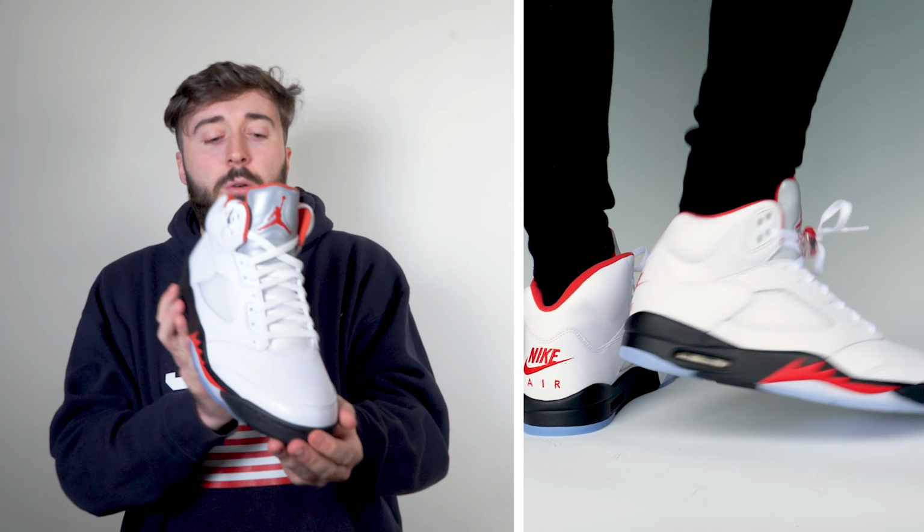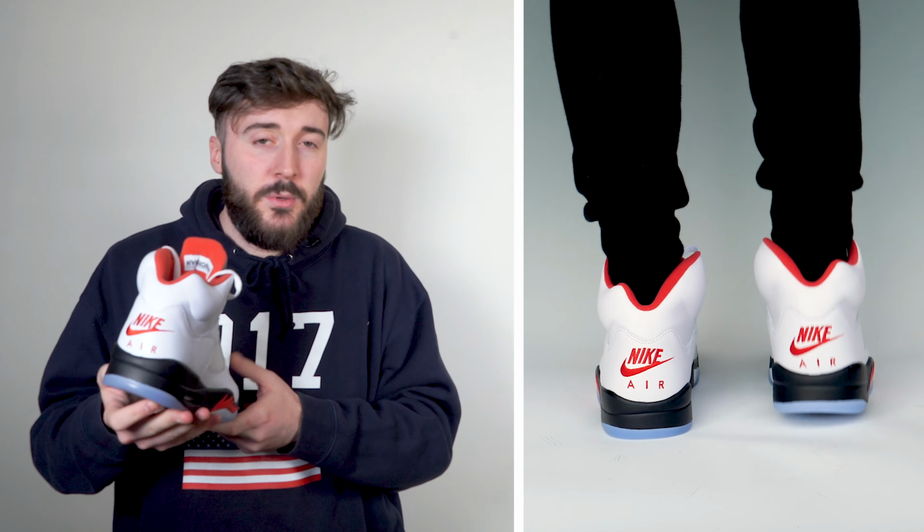Unbelievable scenes, Jeff. These will be an instant cop for many OG Jordan heads as well as the new people to the game. And I'm not gonna lie, you could probably buy these and make a pretty penny on them for resale, but as per usual, even though we're in quarantine, wear your goddamn kicks, wear them around the house.